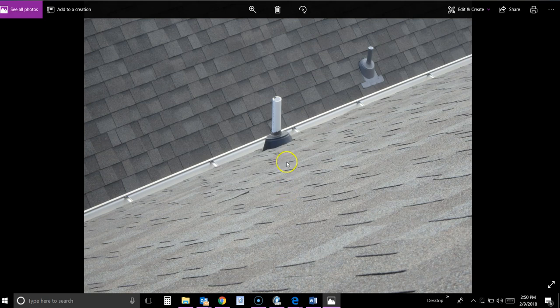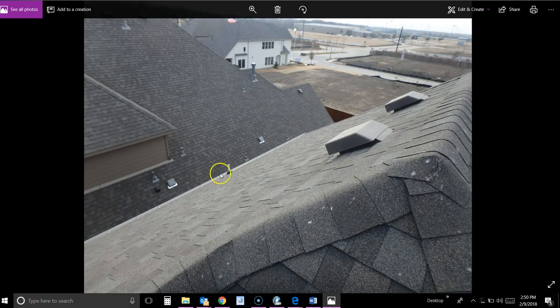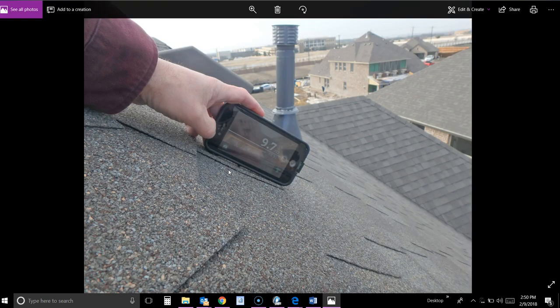This is a plumbing vent. You can see that it's not painted. Like if you look over here at the house next door, that's a painted vent. So any kind of plumbing vent that's exposed to sunlight should be protected by putting paint on it. So this one location here, they need to go ahead and paint that.